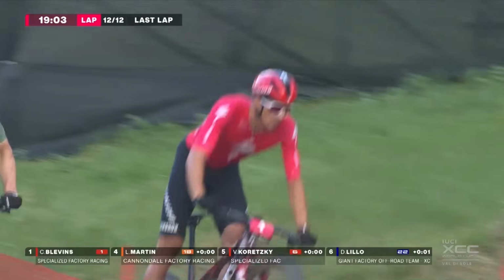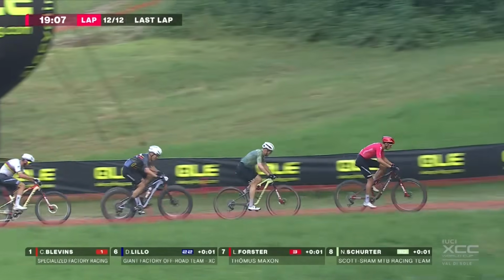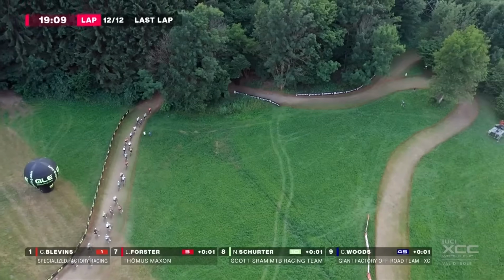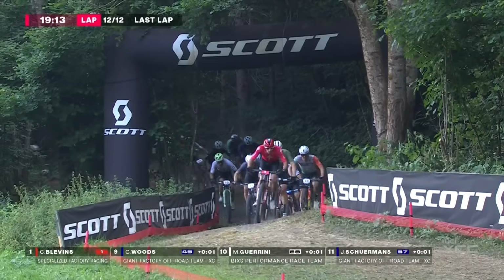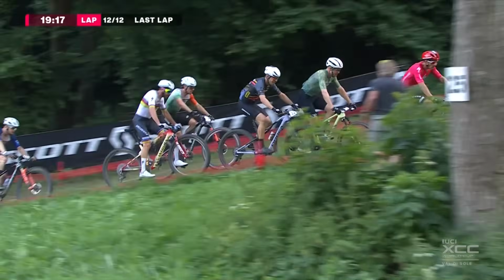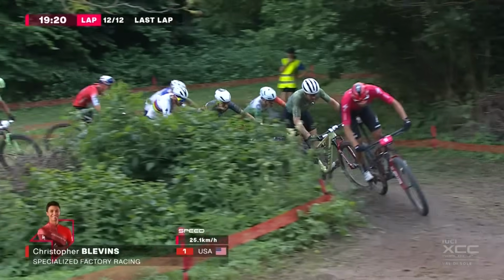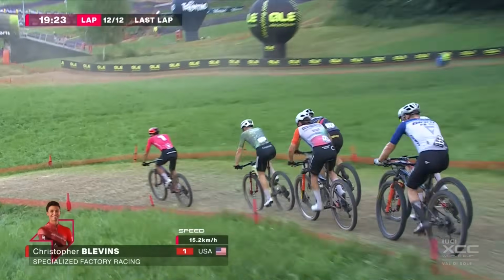Blevins though leads on lap 12 out of 12 here in Val di Sole Trentino, and he's starting to apply the pressure, Ollie. And Luca Martin trying to move up the outside of Litcher. See the Cannondale riders trying to find a way through. They are all still so close together. Nearly the top 10 the same second as they came across the line, but Blevins leads them around the first half of the final lap here.